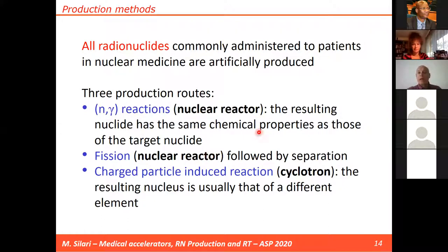The resulting radionuclide has the same chemical properties as the target element, because you just include a neutron, you do not change the number of protons in the nucleus, but it has different physical properties because the weight of the nucleus is different. Otherwise, you can exploit fission in a nuclear reactor, in which a heavy nucleus splits into two or more fragments. One of these fragments can be used for medicine, so you have to separate the useful radionuclide from the rest. Or you can use a cyclotron with protons, for instance, or deuterons, alpha particles, on a target.